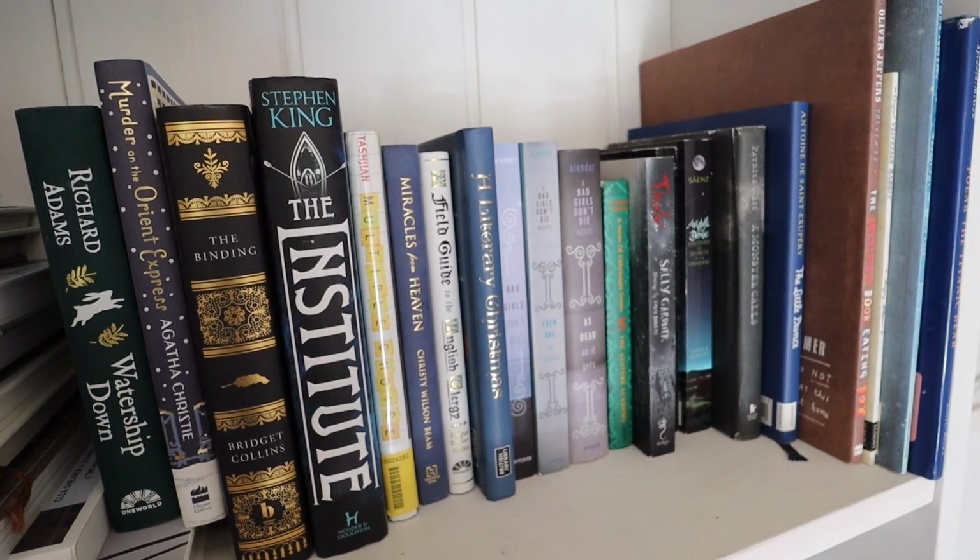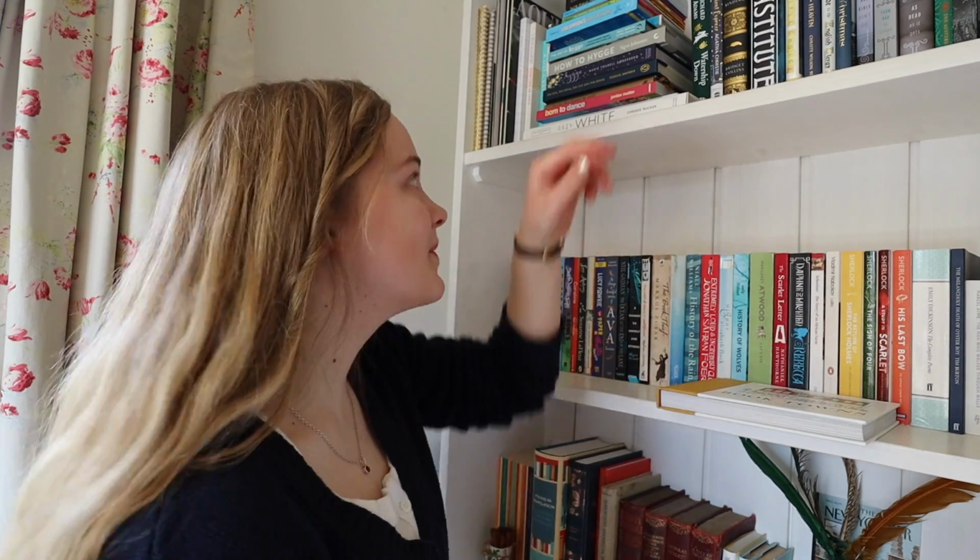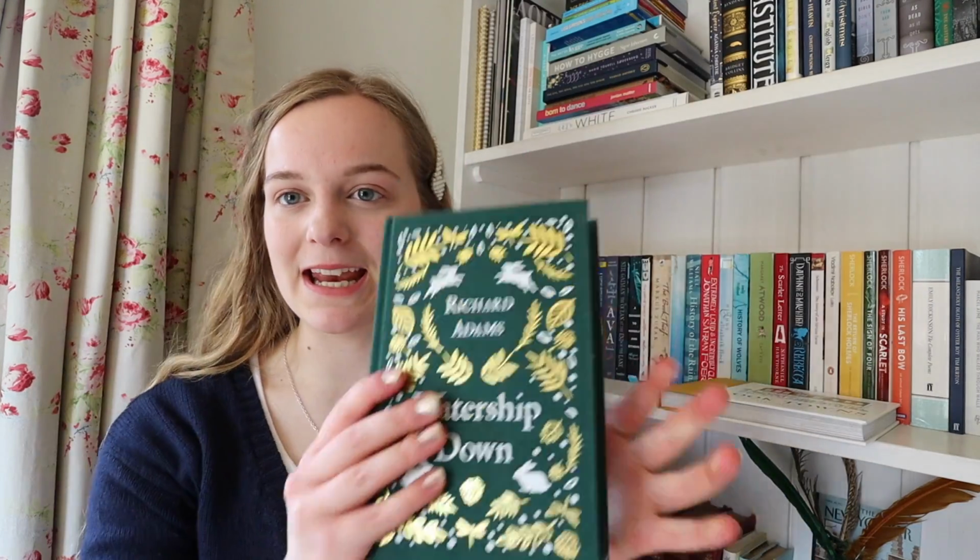So then here I've got some books that are just pretty. These are my nice hardback books. So I'm actually just going to take these down and show you here because it's really hard to get a good angle up there. So the first one I have got is Watership Down.